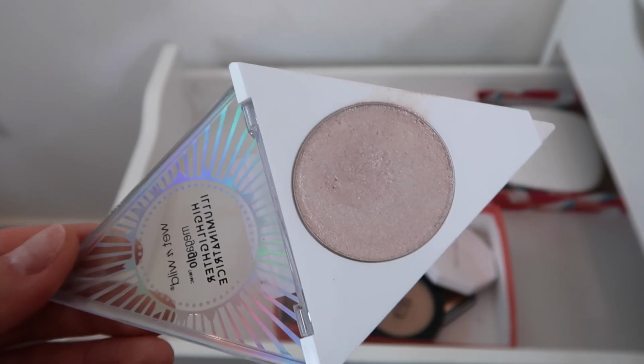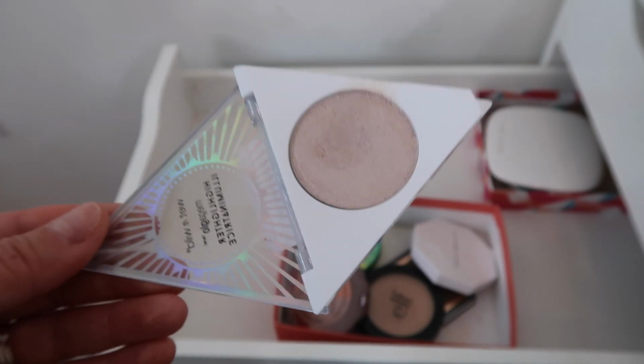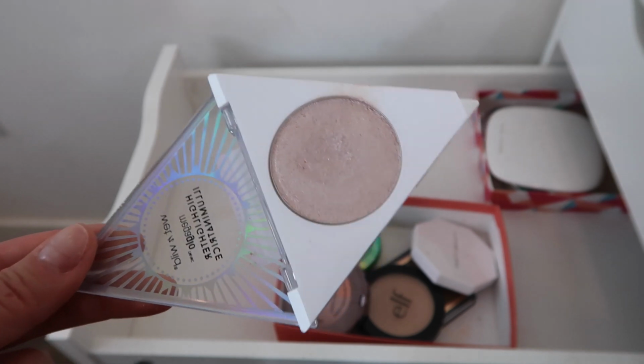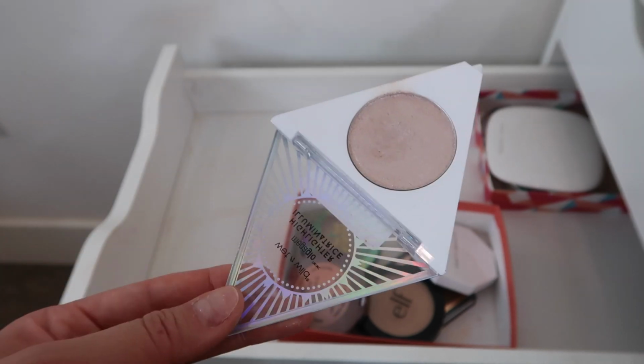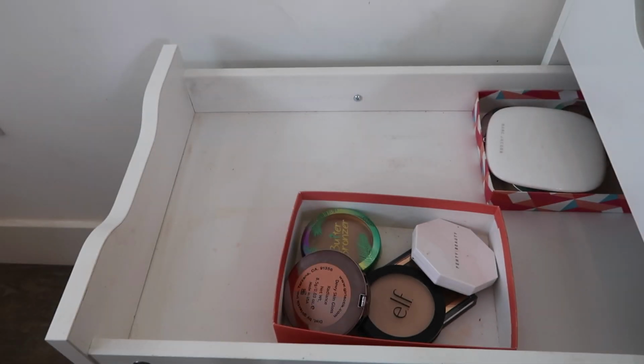You guys saw I kept the Icy highlighter shade from Physicians Formula. That's the only cream highlighter that I need in this kind of tone. They are a little bit different, but I already have that one. It's gonna take a while to use up, and I'm not gonna end up using this one up for sure. So decluttering that.